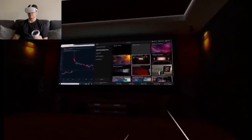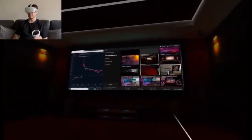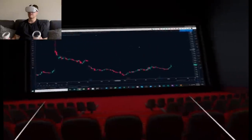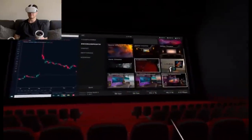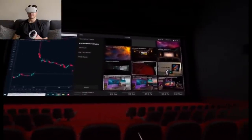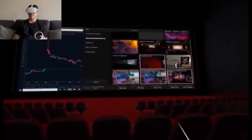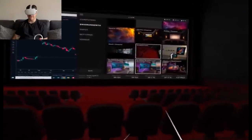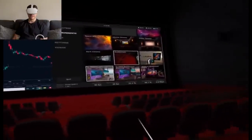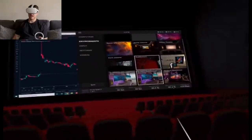I hope they come out with more environments because this is pretty limited. Even though there are some pretty cool ones like the auditorium, this one is definitely a cool one. I can see myself looking at the trades here, but I think the best one for trading would be the modern apartment day and modern apartment evening. But I think a cool one that they could come out with is like a beach environment. Imagine if they had a beach environment or an environment that's like in the Maldives or some places in Europe. I could really see that being a cool environment here.